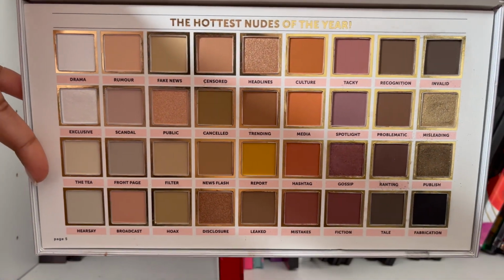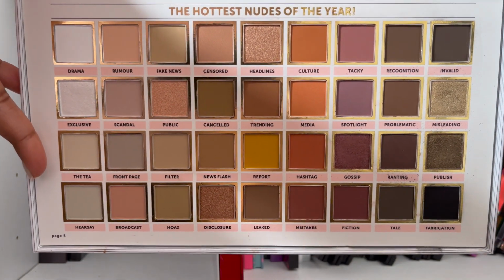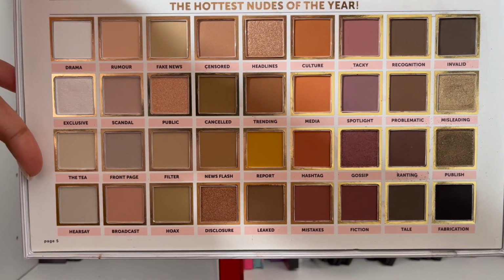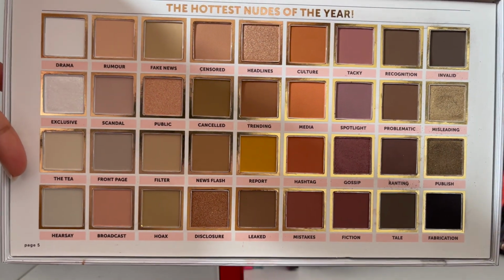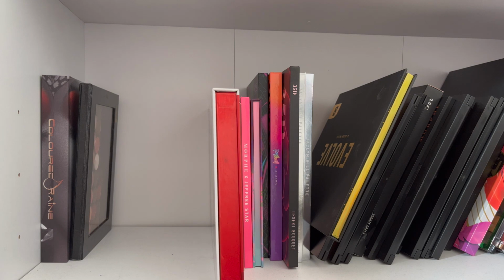So it's a full neutral palette. I absolutely love it. It's so beautiful. It's one of the palettes that I recommend if looking for a neutral palette and you don't know where to start. Like this literally has all the matte and shimmer shades you will need for those neutral looks.